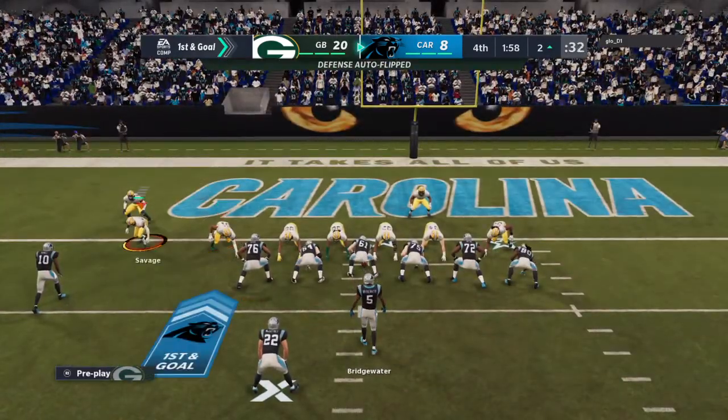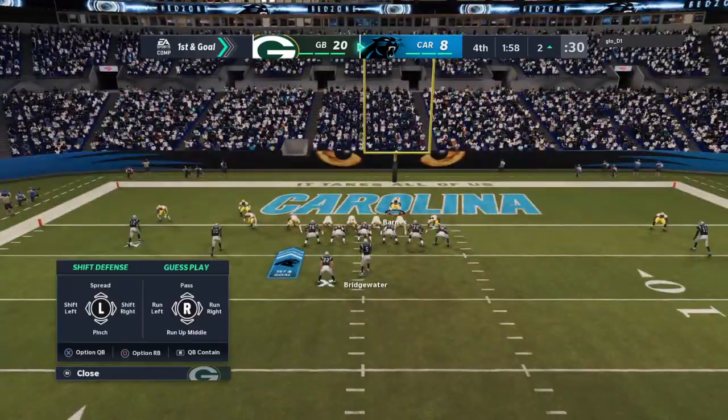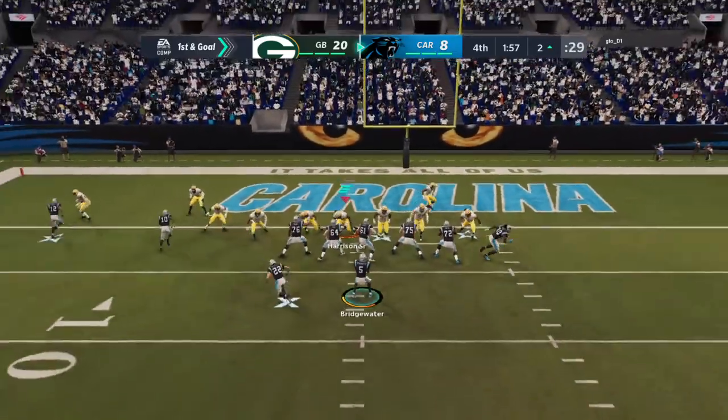Football as we welcome you back. They've got it 1st and goal as they look to punch in a late score.